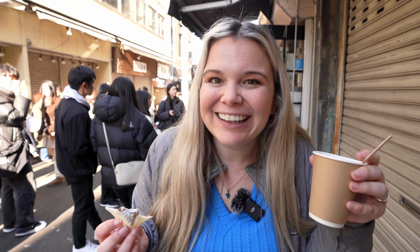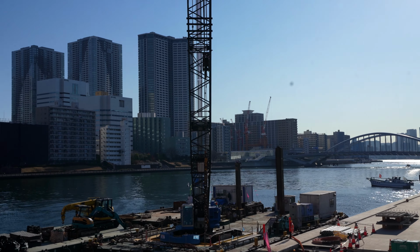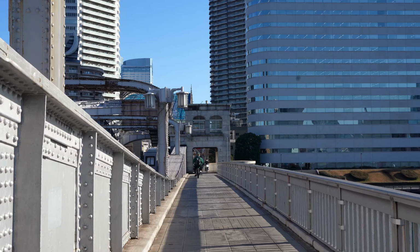Is it worth the hype? Yeah, I think it actually is. Here's the deal. You can find cheaper, for sure, around the city, but you can't find it all in one place. This is a great place to come. Yes, you're paying a premium. It is touristy, but the quality of the food you're getting is still incredible. And you can do it all in one spot. It's just such a great place to come, take a bite of everything Japan has to offer in one place. And we are not done exploring this beautiful country of Japan.